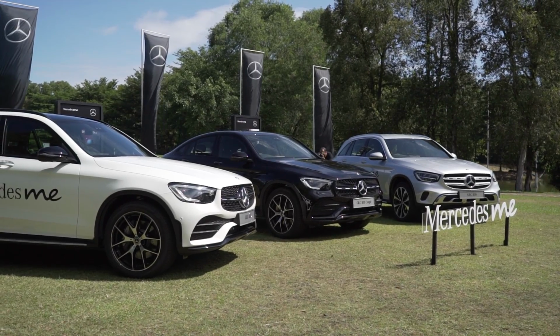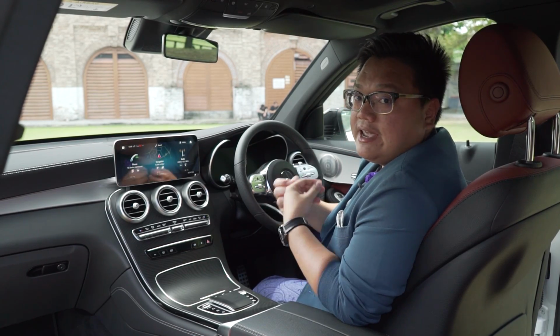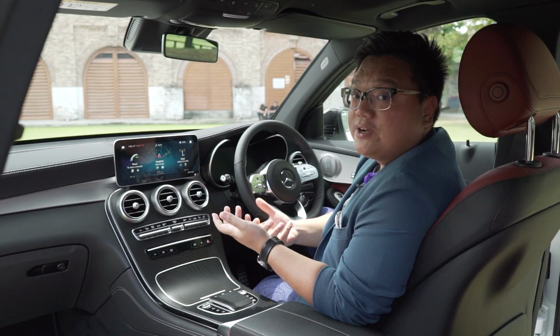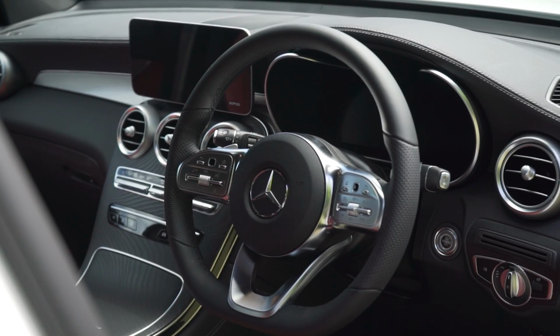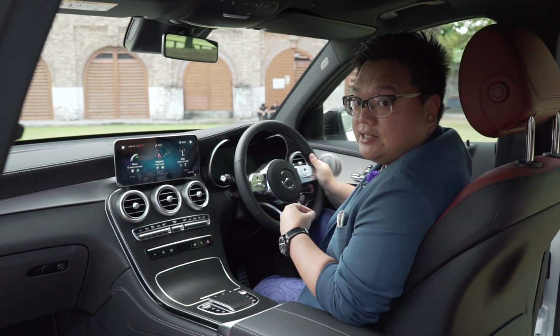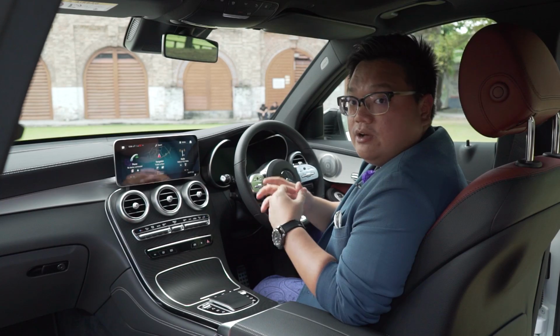On to specifications, all three models come with a long list of equipment, including Apple CarPlay, Android Auto, leather on the dashboard, as well as the latest 64-color ambient lighting. But of course, as you move up the range, you do get extra additions along the way. Starting with the GLC 300, you get this Napa leather-lined sport steering wheel, together with the Burmester sound system as well as a sunroof. Although only the Coupe version gets real leather instead of Artico leather on the seats.